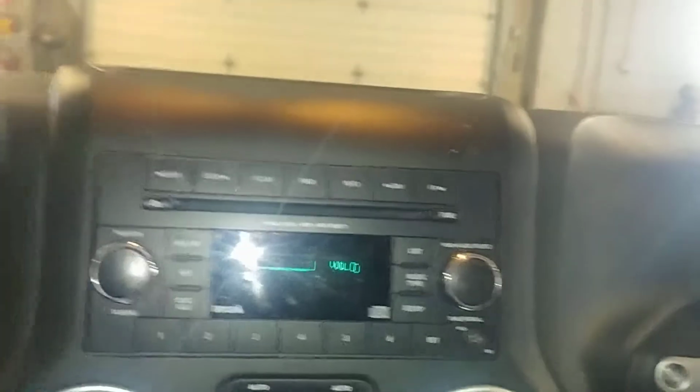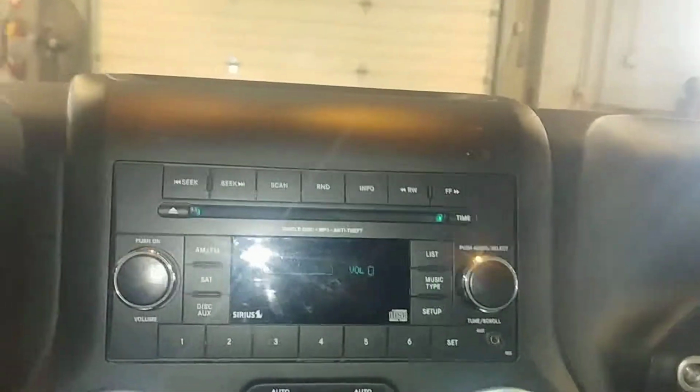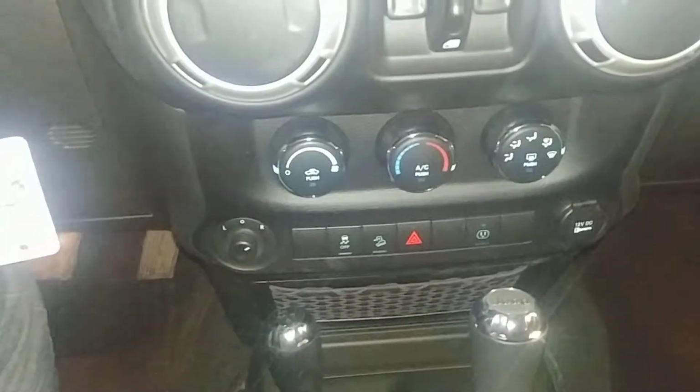No holes, no tears, no rips on the seat. Let me jump in here real quick, turn it on for you guys. Does come with one key fob combo and owner's manuals. Check out pictures for more details. Obviously, you got your AM, FM, CD player, and all that good stuff. Got your AC controls right down below.